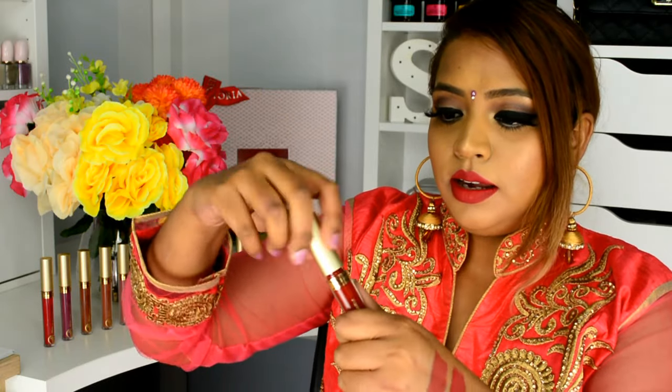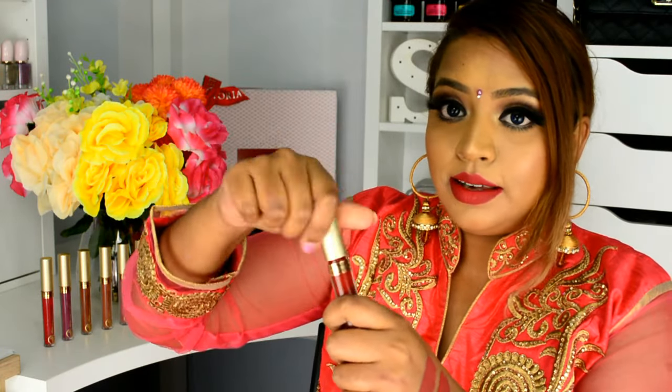So the cap is gold in shade. It has a dovewood applicator, which is really nice. I really like the applicator. It really spreads the product around my lips really well. And it's very, very pigmented.